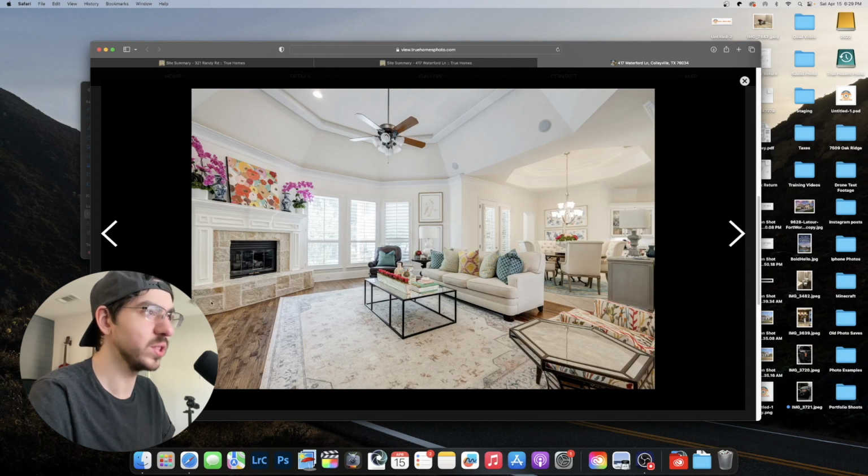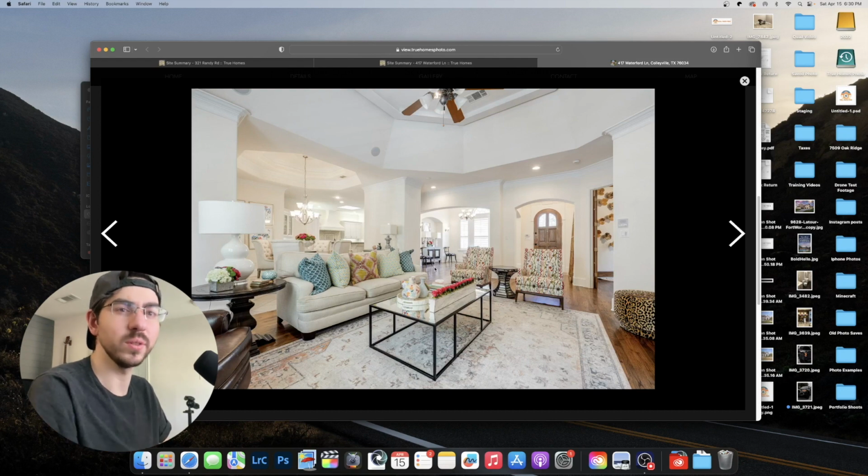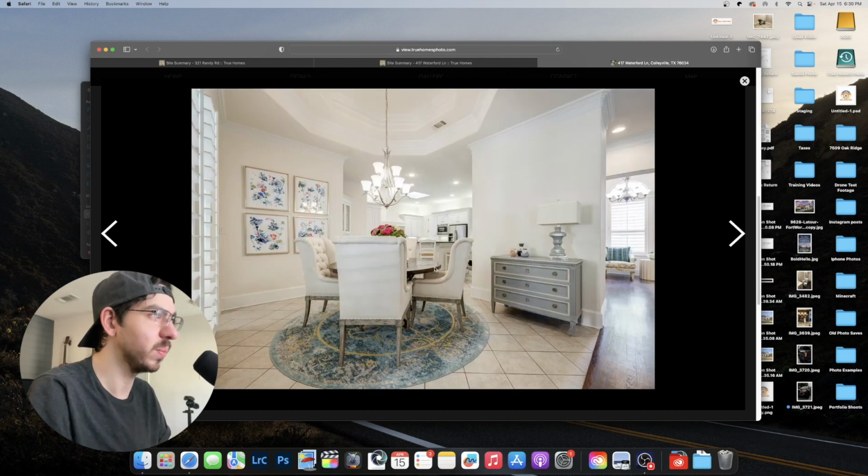And if I wasn't able to, if it just was not going to work out, I would have taken a shot from this gap here and just shoot between the couch and the chair towards this wall that's behind where the photographer is sitting right now. And that would have alleviated that issue of not being able to see that.